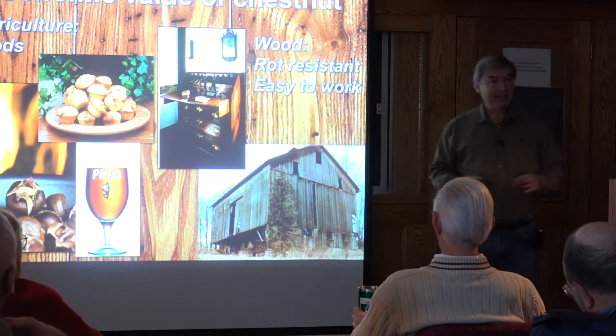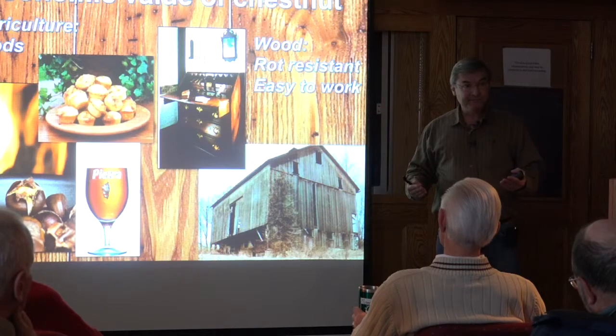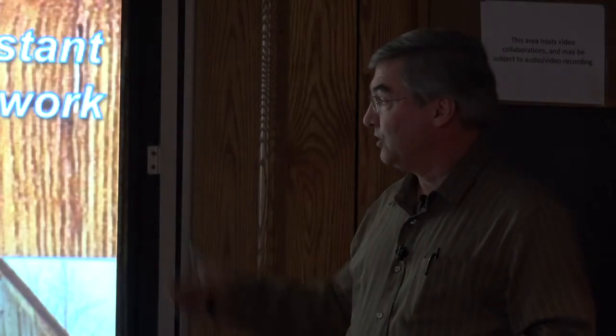Chestnut has a timber value, or a wood product value. Chestnut wood is very straight-grained and is very rot resistant. It's kind of interesting. You know, telephone poles are made out of wood, or at least most of them are. The longest used telephone pole was made out of chestnut, over 80 years. And it was not treated. It was just rot resistant. So you could use this for purposes where you wouldn't have to treat the wood. I always tell people, if chestnut was abundant today, everybody would be making their decks out of chestnut because it was rot resistant. Again, very straight-grained wood, very easy to work.